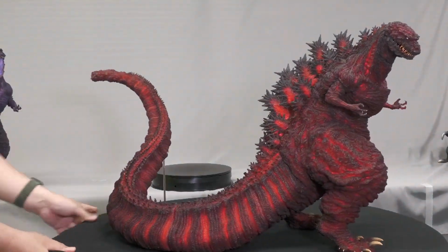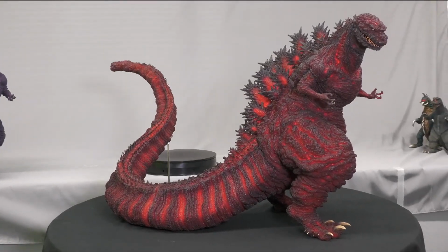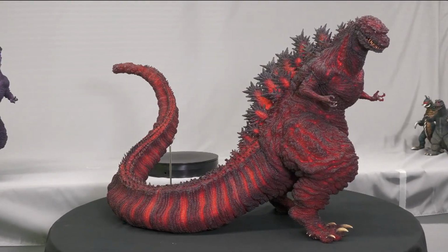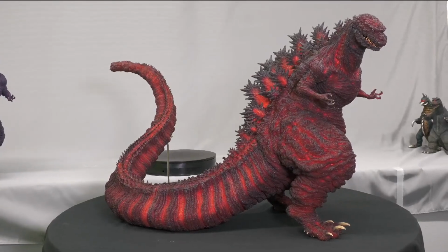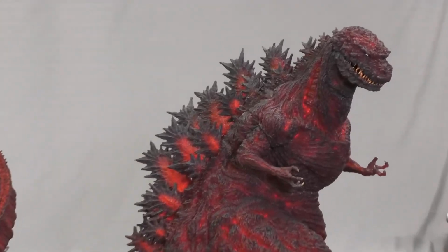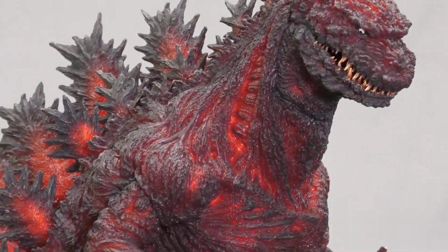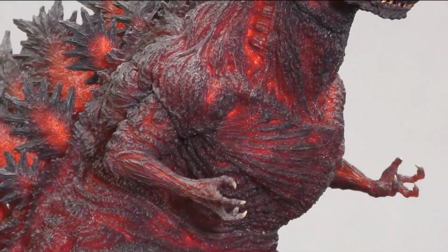Oh, and here we go. Here's the big news: X Plus gigantic Shin Godzilla. They're calling this the red clear version. This is getting the Yuji Sakai 30 centimeter treatment. It's a very popular sculpt and a very popular figure, and this is the sixth reissue of it, or something like that.